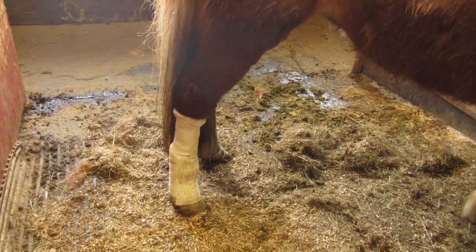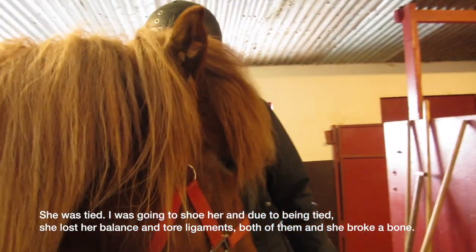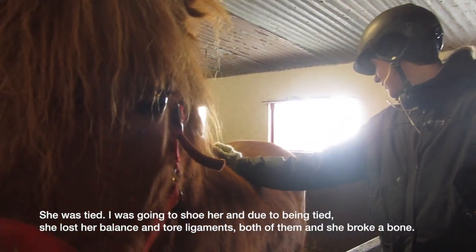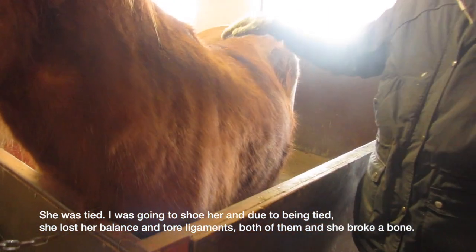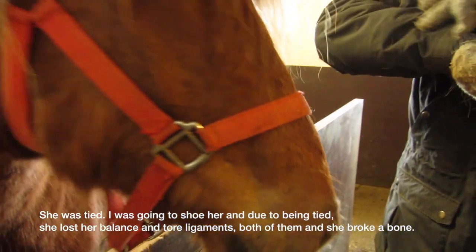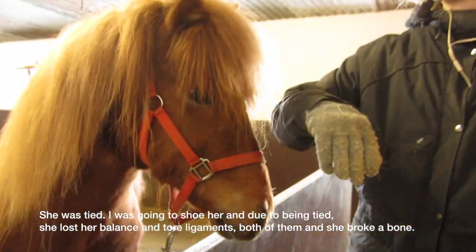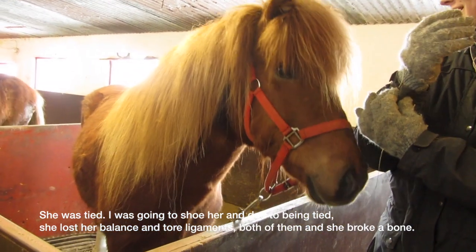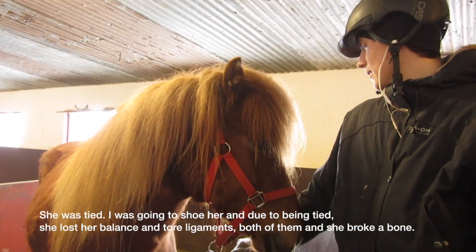Frederick shows us a horse accidentally injured while being shoed. She was tied. I was going to shoe her hooves, and due to that she was tied, she just lost her balance, and both of her ligaments... Hooves? Legs? No, the ligaments. Oh, ligament. Something went snap. Torn, both of them. And she broke a bone.